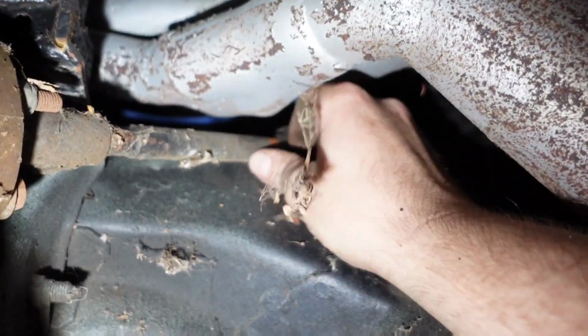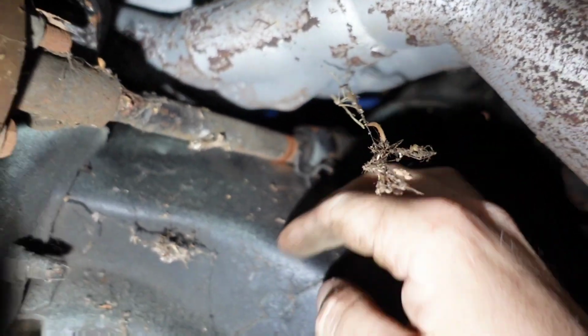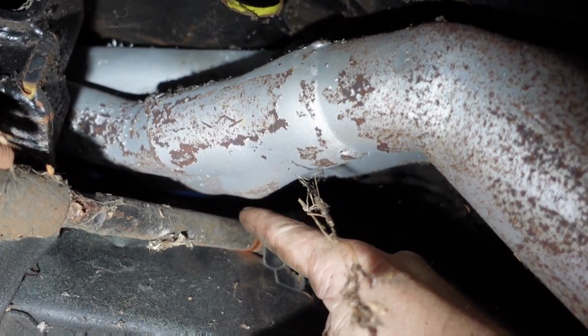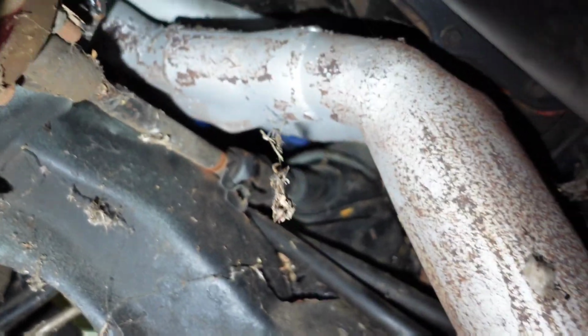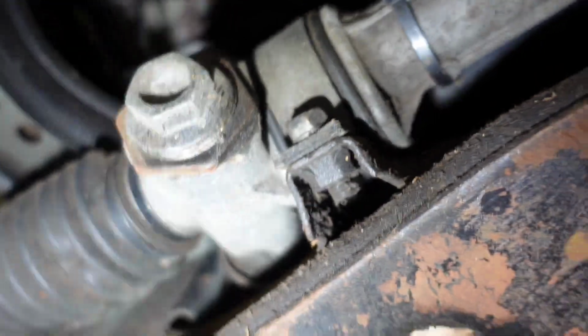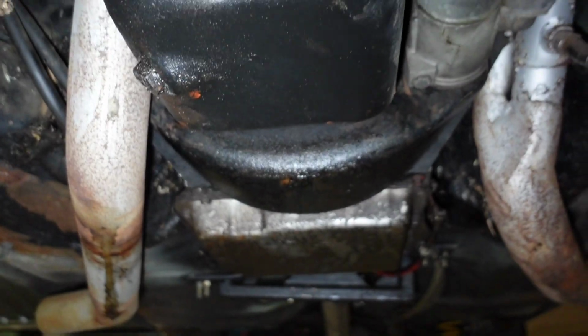So the steering shaft actually hits there. It's such a tight fit, guys. Like, look, the steering shaft is hitting there, and then it's like 10 millimeters off the exhaust. It's not really built for a V8. This came with a 1.8 litre stock, and now it's got a 5 litre in it.